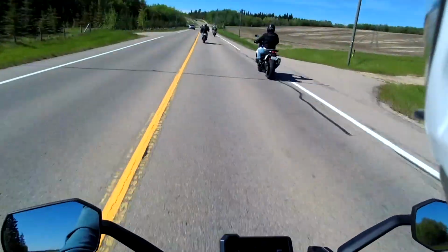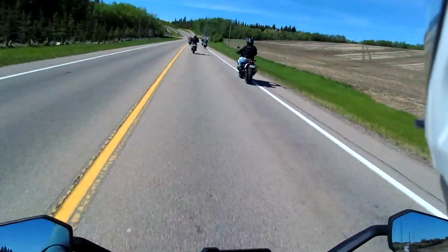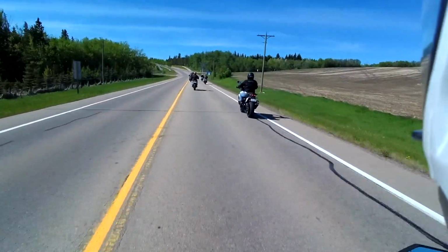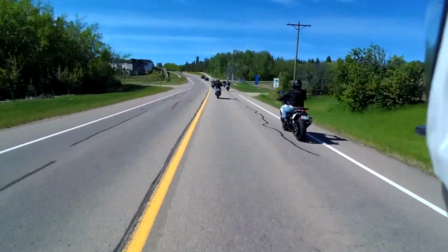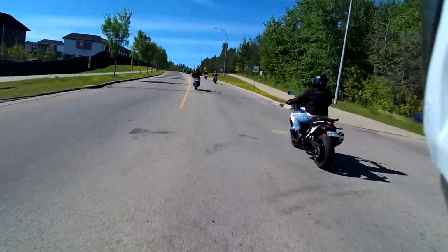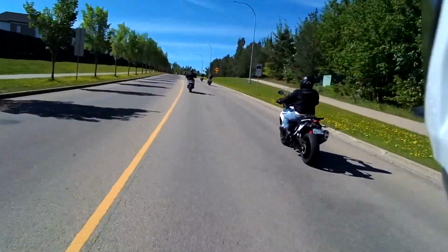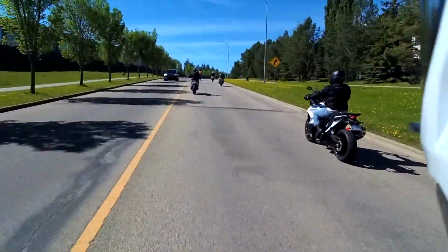The other big pro for me, there's actually two of them. One is this TFT display and the electronics. And with that, I'll throw in the quick shifter. I mean, this all works incredibly well. The other thing is, surprisingly, the wind management. At highway speeds, there's no buffeting on my helmet.